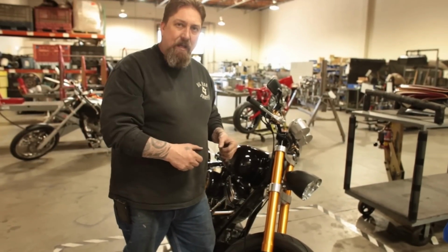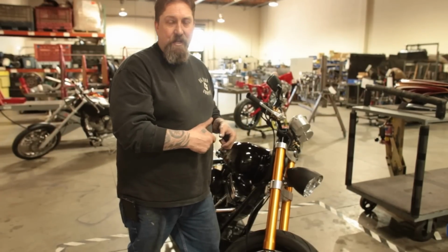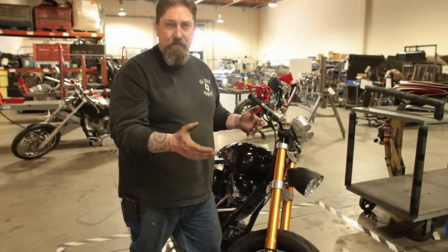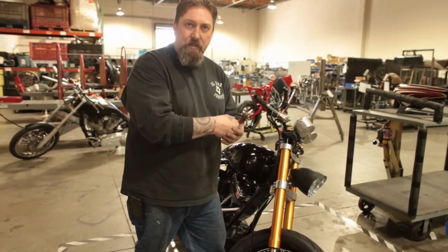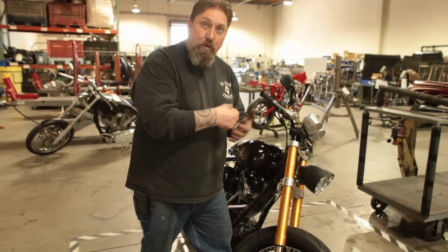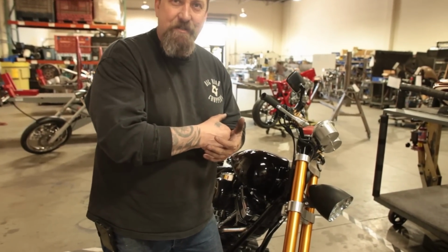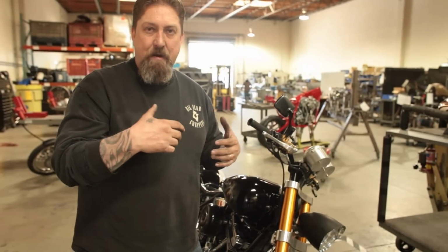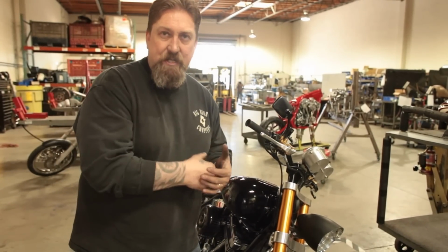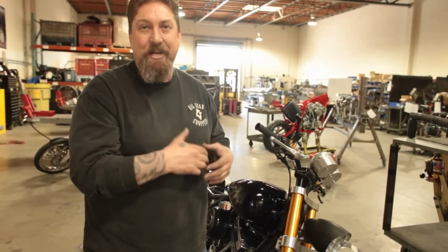So under braking, I can slow this bike down a lot faster than I can a stock Harley-Davidson V-twin, because the suspension is keeping the tires compliant to the ground. So therefore, I have more traction, more rubber on the road, so to speak. Does that make sense? So now, I can brake from 100 or whatever miles an hour if I want to, and pull it down to 60 or 50, and it's a lot safer. It's a lot safer of a motorcycle because of that.